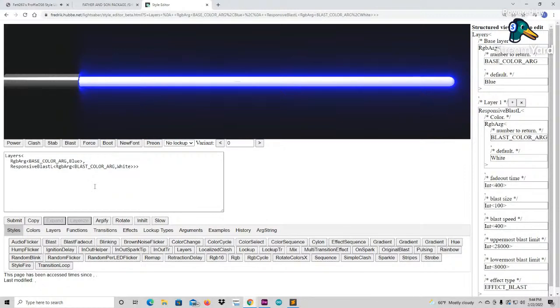Now, certain parts of edit mode, particularly most of the settings, so your positions, your speeds, your timings, what else? Lengths, that kind of stuff. Those individually, you'd have to swap the code out.